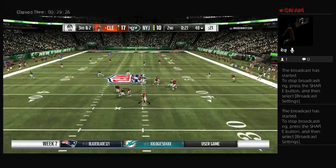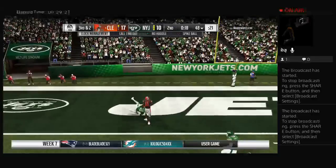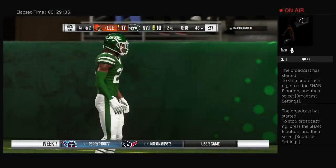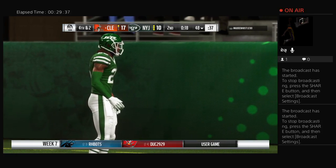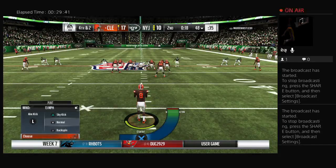Mayfield on 3rd and 2. Going up top. And it's knocked away and incomplete. Breaking that one up, the former All-Pro Josh Norman. And what did we talk with them about prior to the game? Their ability to move the chains, pick up first downs. So far, 0 for 3 on 3rd down. If that continues, they'll have little chance of winning this one.